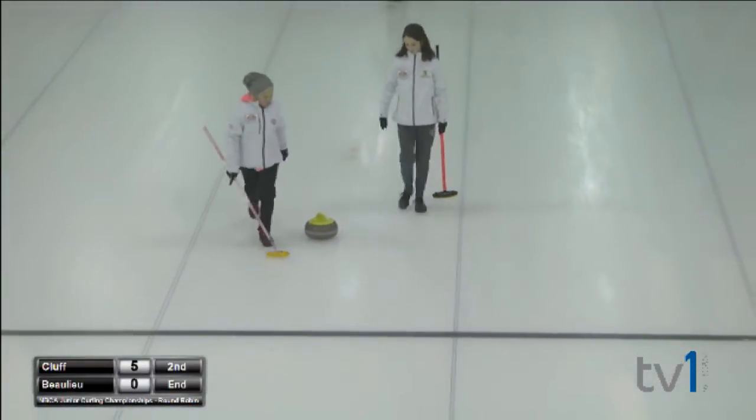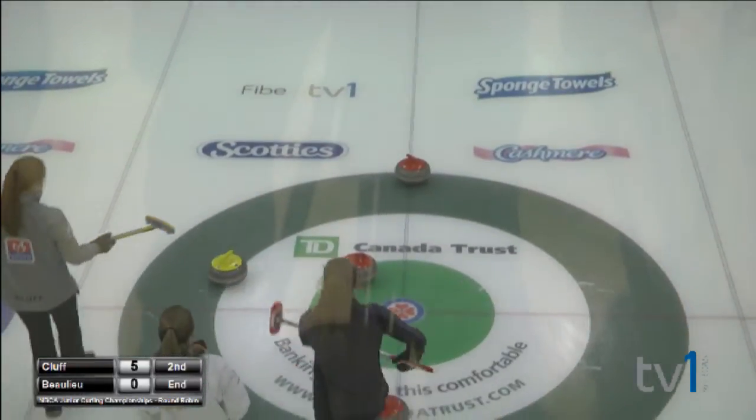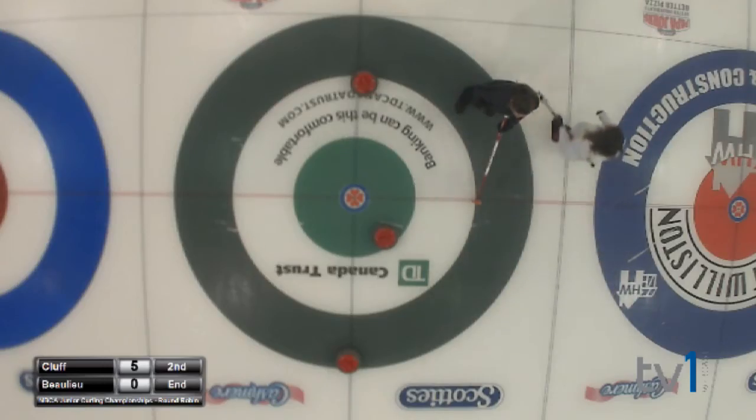It needs to curl. It needs to curl a lot. And that'll go through the house. Oh, that's too bad. That was a golden opportunity for Team Beaulieu to get that hit and roll and try to get back in this game.